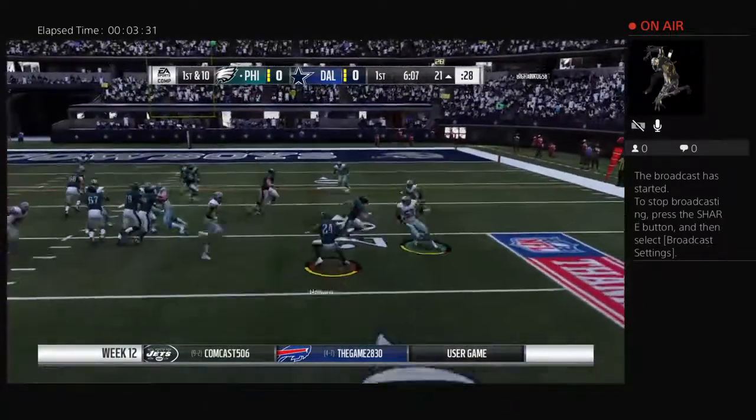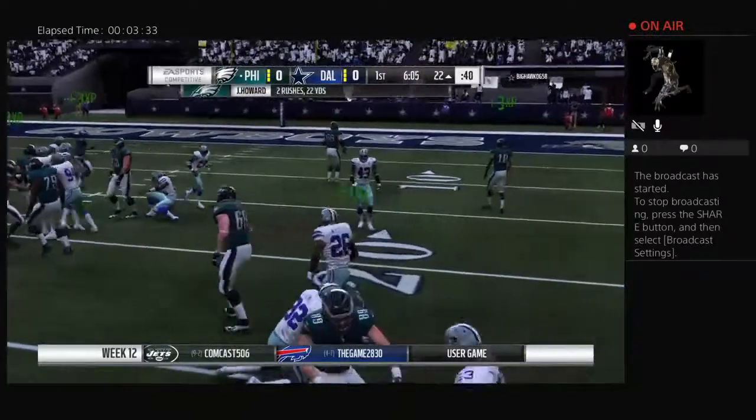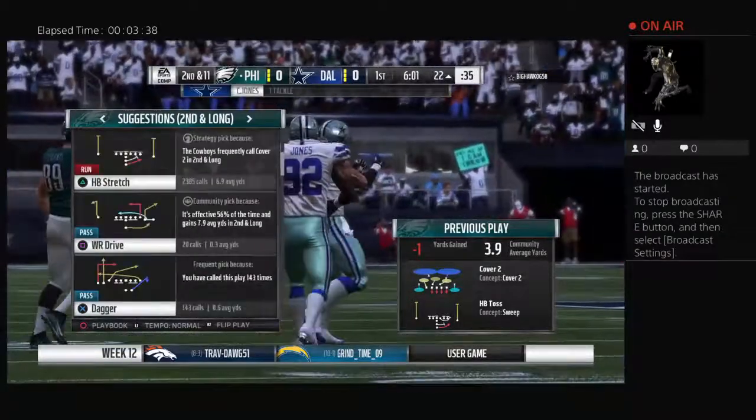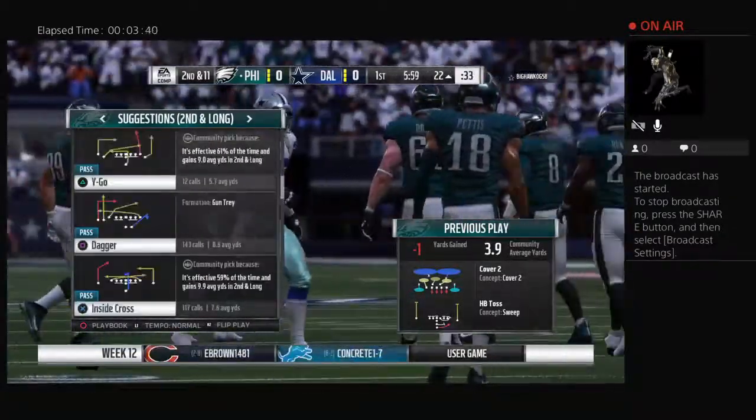On 1st down, they run with Howard. And this one goes nowhere. Losing yardage back at the 22. It's a loss of a yard there, and now 2nd down.